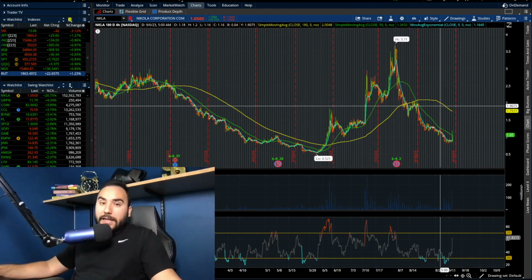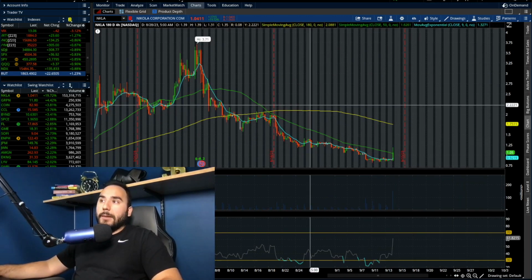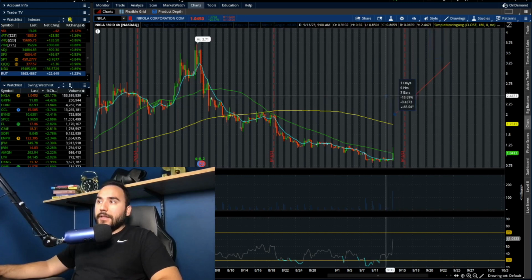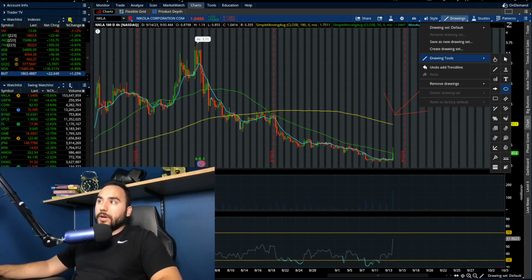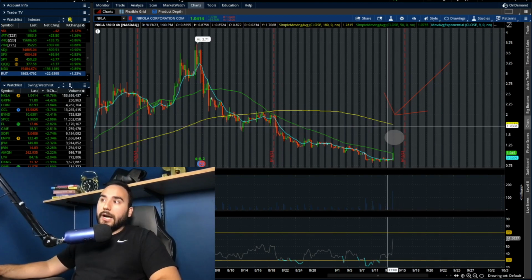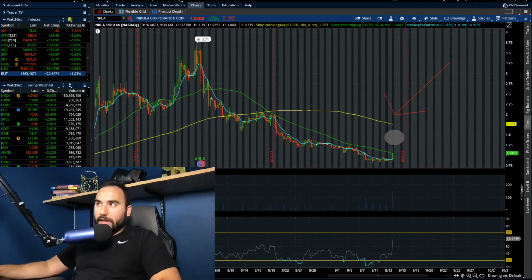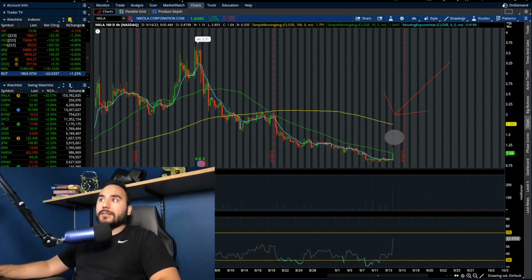Well, at least the 180 SMA. Now we're slightly above the 50 SMA, which is good. But we're well under the 180 SMA, which is at $1.75 per share. You guys can see that's right here at $1.75 per share. That is where we could be going. Let me actually draw this out for you guys, potentially in the short term. But I feel like we're going to find resistance before we end up breaking through, if we even do end up breaking through.